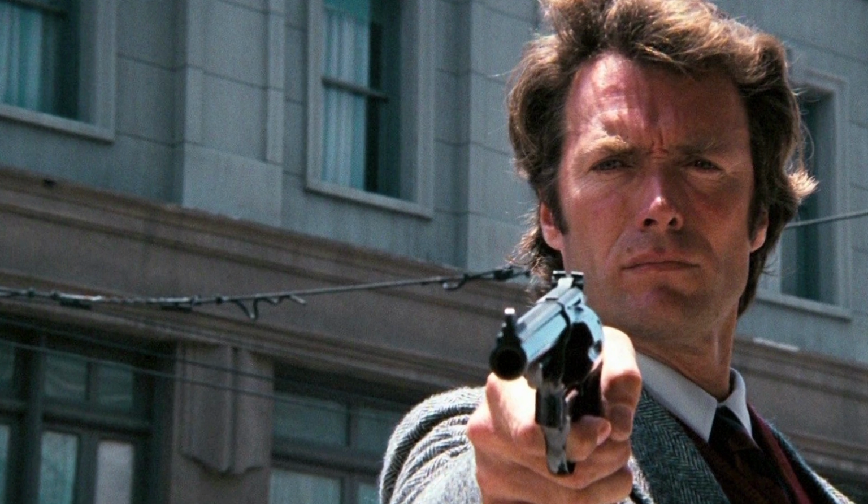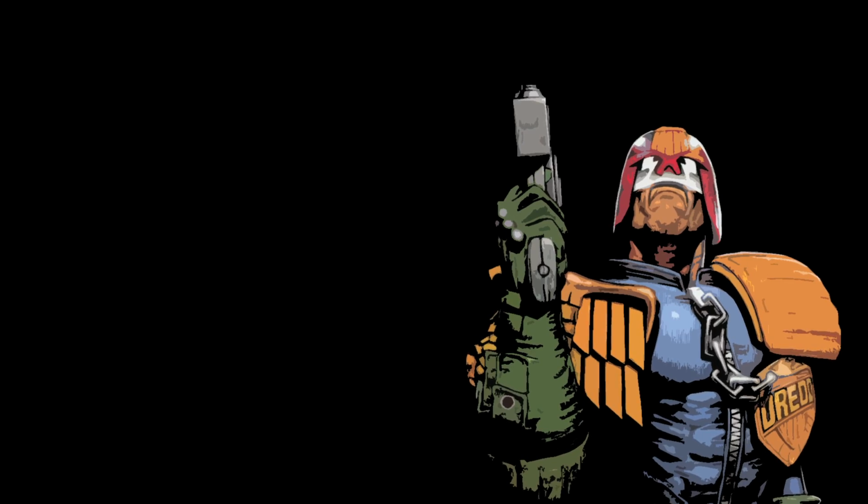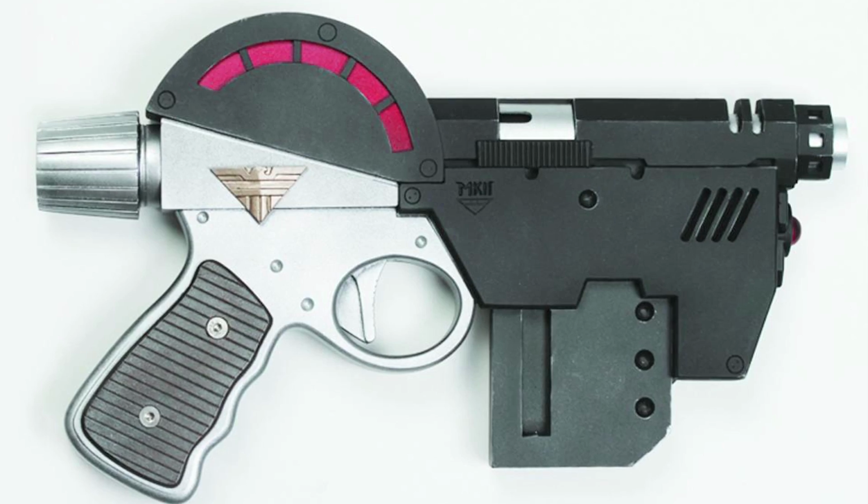If Dirty Harry and Wyatt Earp had a baby and pumped it full of HGH and testosterone, it would still only be half the badass lawman that Judge Dredd is. So it only makes sense that Dredd would have a sidearm that's twice the gun that Earp's Colt 45 or Harry's 44 Magnum is. That weapon is the Lawgiver.